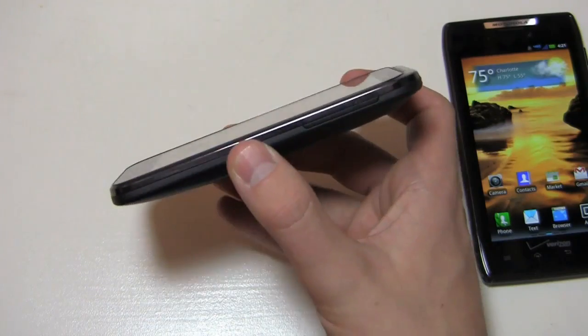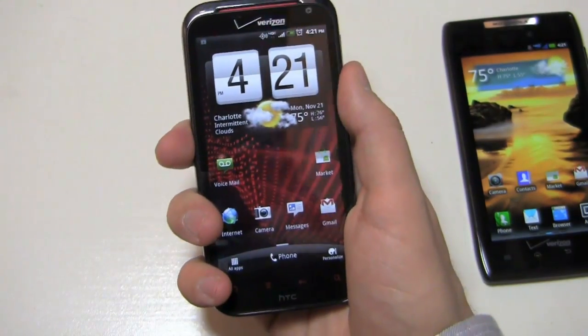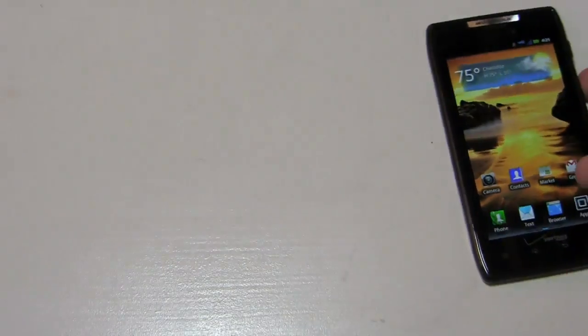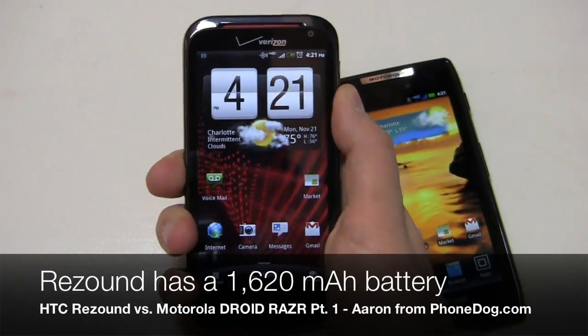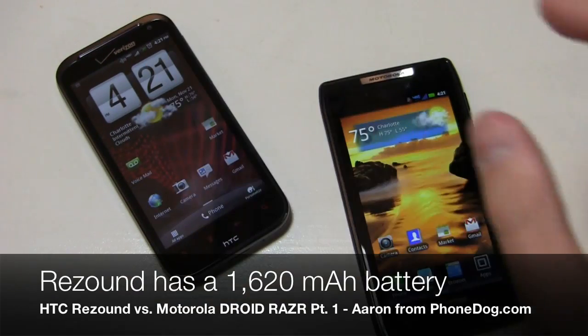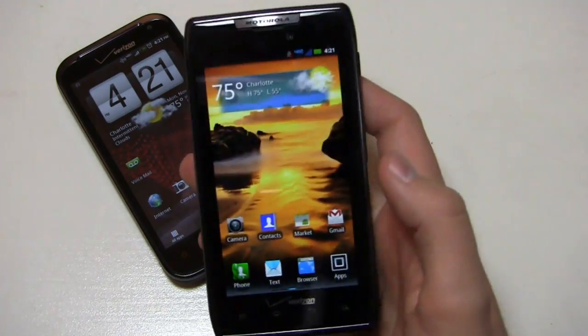Otherwise, I wouldn't say it's a thick device. It feels a little better in the hand than the DROID RAZR, just because even though it's thin, it's very elongated, very kind of hard to hold in the hand for extended periods. This one's a little easier, and it has a 1,620 milliamp hour battery. So hold on to all that information, and here's the DROID RAZR.